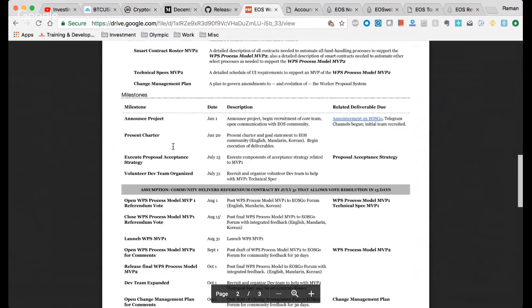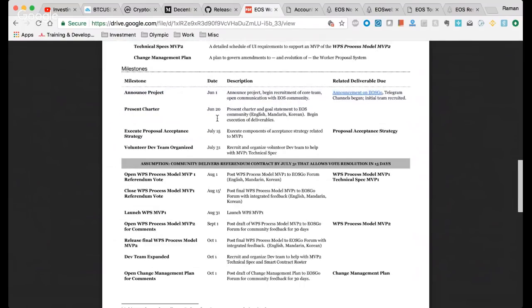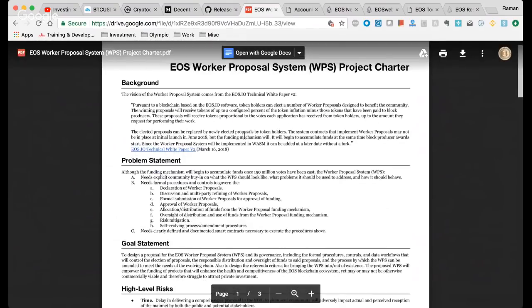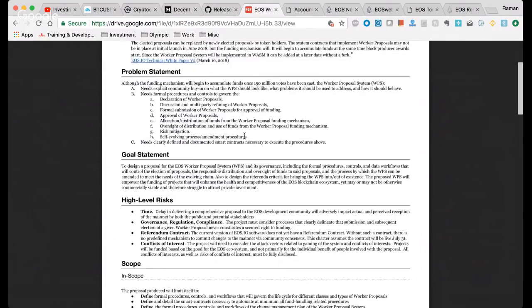They already announced the project, and today they are presenting this particular charter, which they have already published. They're going to translate it into all languages, and then start working towards a minimum viable product, which is the first implementation of this worker proposal system. That will really define how the money will be used and how the next steps will be taken by the block producers.